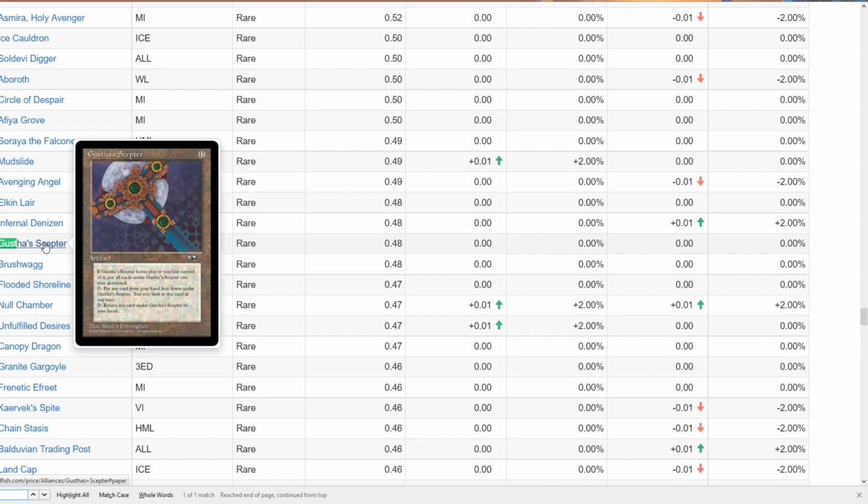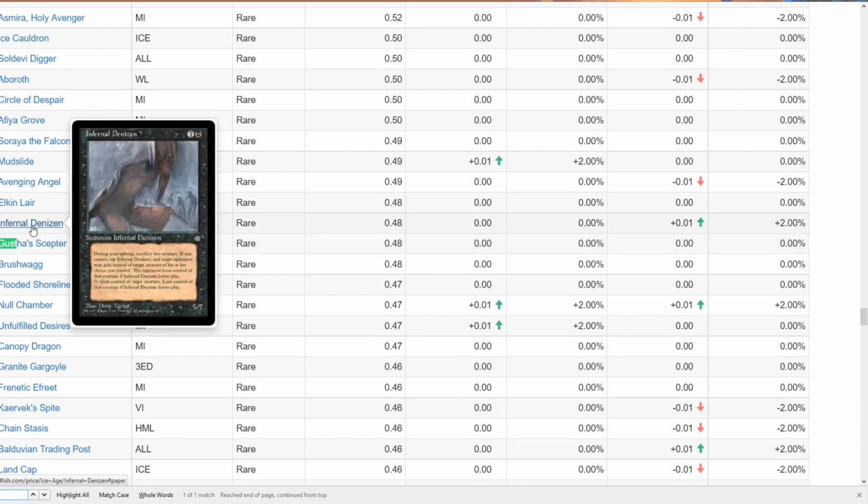You may look at those cards, and then tap. You can return any card under the scepter to your hand. So it can protect you against things like Thought Seizes and Inquisitions. I don't know, it's just a unique enough ability. Alliances was dismally printed, so I do like this card as a spec. I don't know if it's as good as the other ones, but it definitely is a card that I'm interested in. The next one is Infernal Denizen right above it.